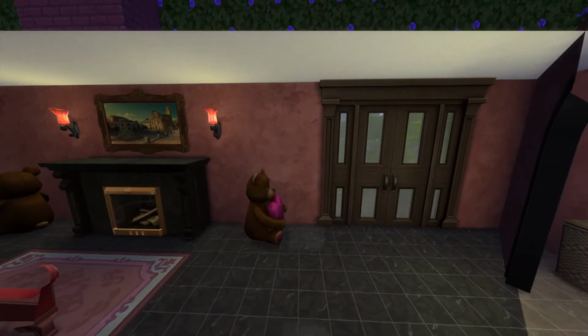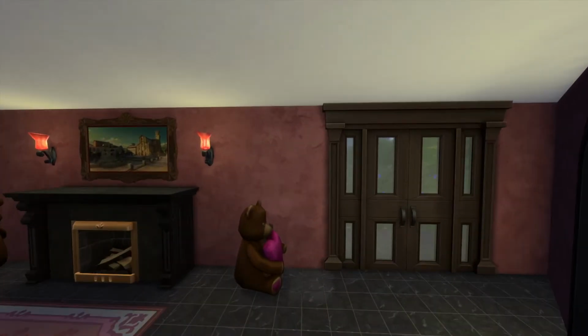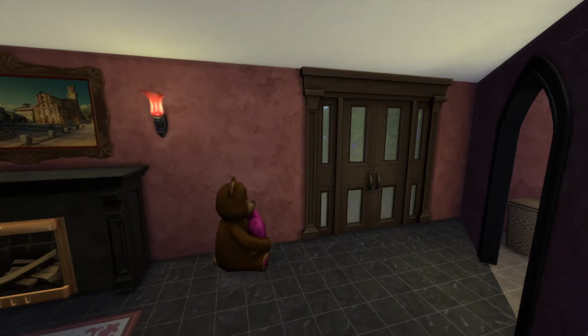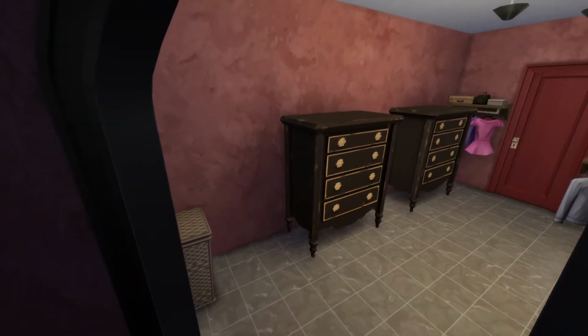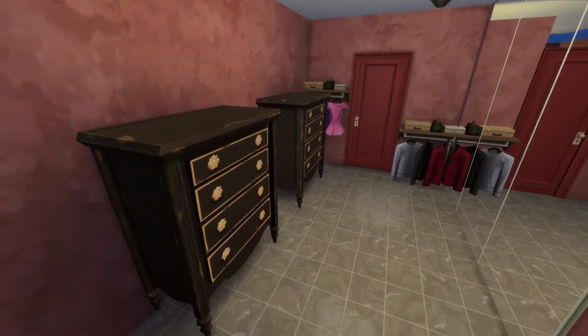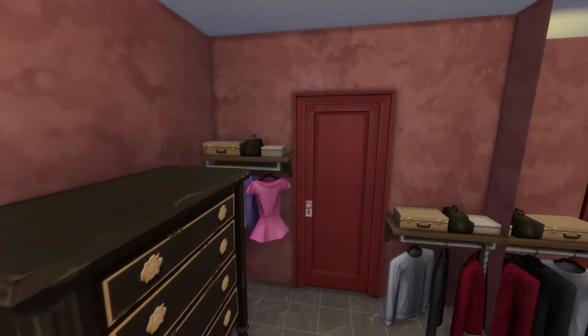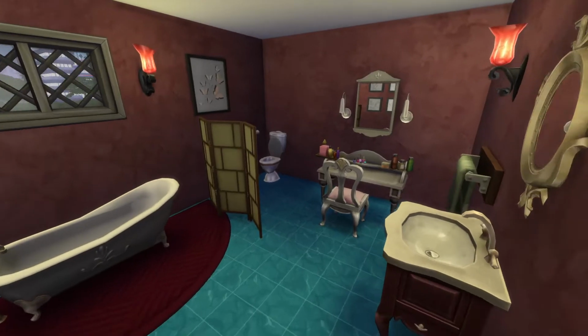Here is our next floor. So cute. So we've got these bears flanking the fireplace. The little heart bears. Adorable. Of course, those have been upscaled. And there's this kind of private dressing area. It's a closet, but not exactly. It's like a dressing area where you can check out your clothes with huge floor-to-ceiling mirrors.